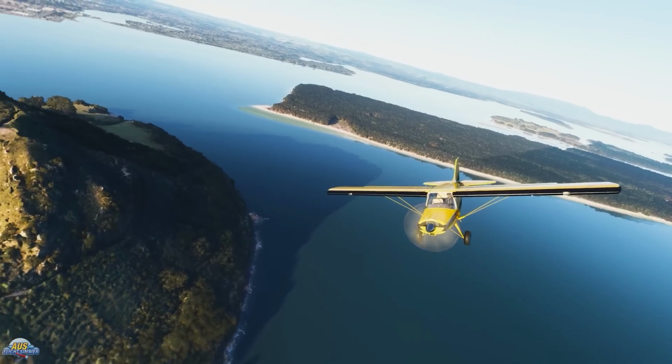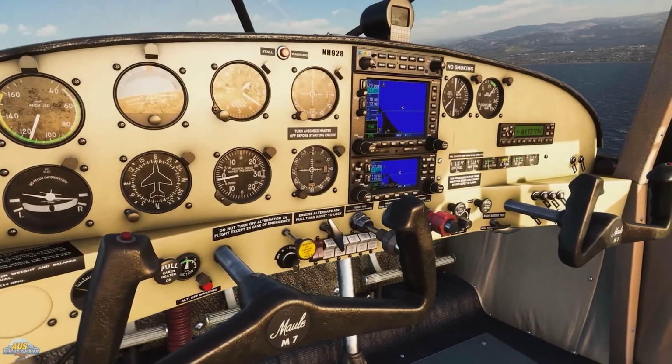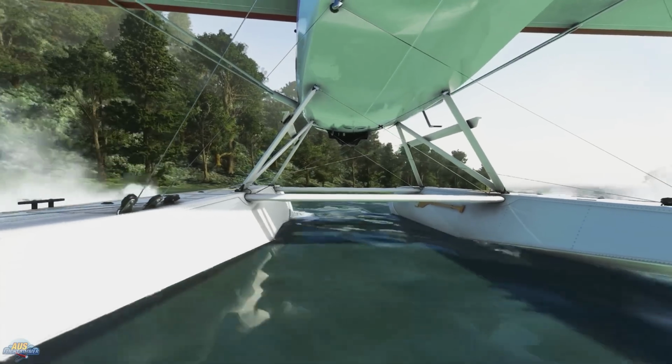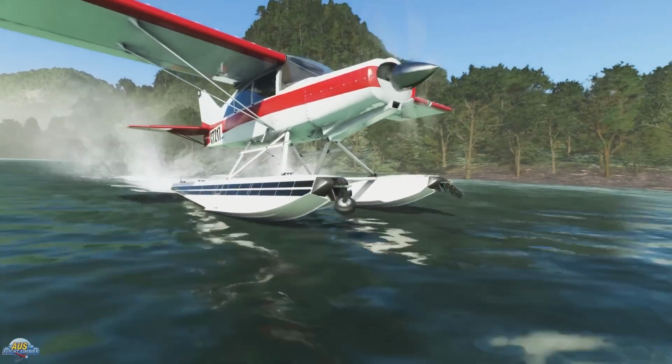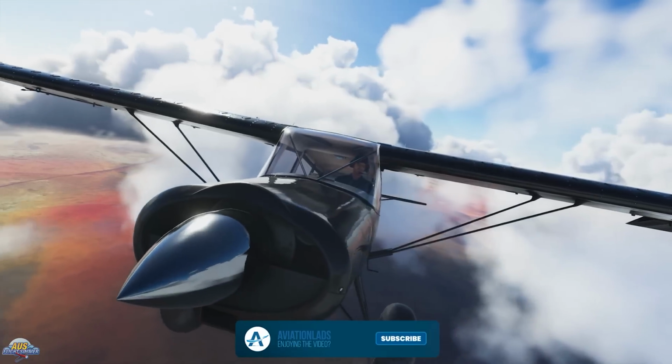However, most projects always get delayed. The team mentioned they plan to recreate the M7 as a study level aircraft which includes custom sounds and highly detailed textures. From the looks of the trailer, the M7 will come with floats, bush wheels, and also normal wheel configuration, along with a bunch of liveries and cockpit liveries.